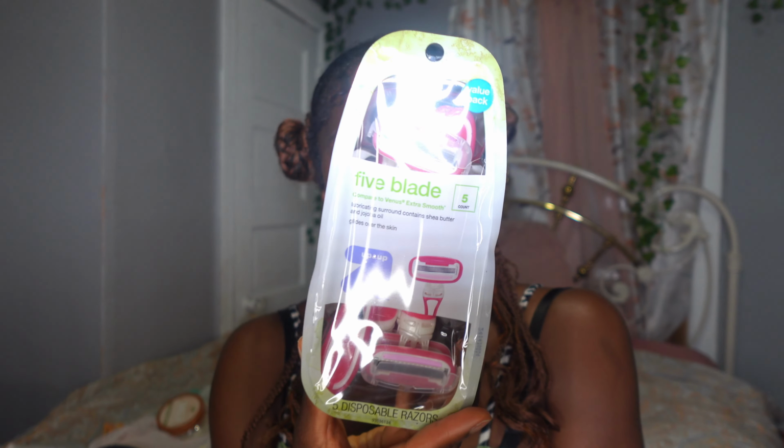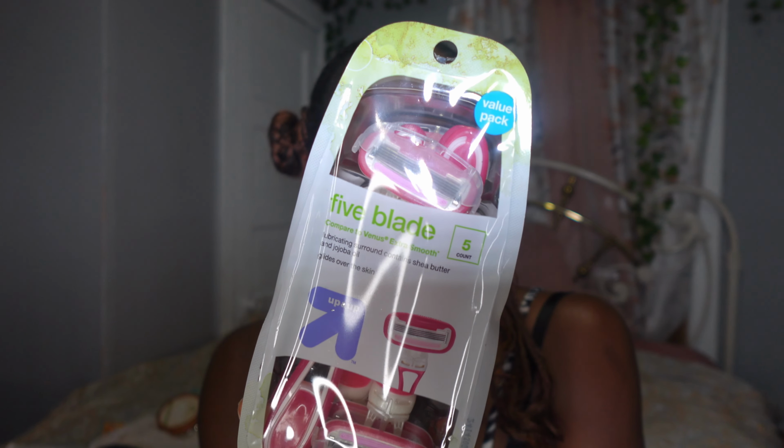So what do I use to shave? What razors? You know, people say use men's razors, don't use others, blah, blah. This is my new holy grail for shaving. Target brand 5-blade women's razors. The problem was never men's versus women's razors. It's about how many blades you're using. 5 blades, 3 blades, no, 2 blades, you're a lunatic.